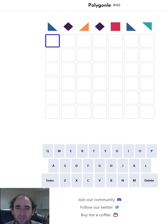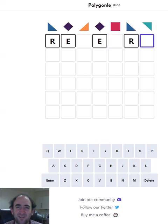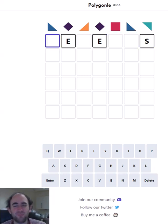I'm trying to guess a word, and where the shape at the top is repeated, the letter is repeated. So, E's are quite likely to be in those positions. Do we think it's an R in those positions? Or maybe an S? I don't know, that's the problem now. I quite like the idea of there being an S at the end. It could just be a plural.